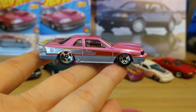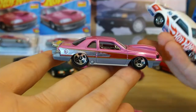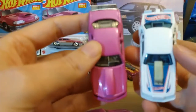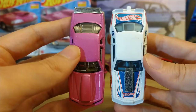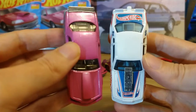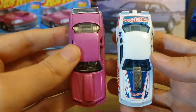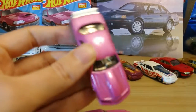I think that seeing this in a team transport would be awesome. I would love to see a premium 2-pack of this and the 86 Thunderbird. I think that would be really cool in the future. Also, I'd like to note that the 86 version starts off narrow in the front and widens up a little bit as it goes down the body line, whereas this 88 Thunderbird pretty much stays narrow throughout the whole body line of the car. So out of the two, I definitely think I like the 88 version better, but I'm probably biased just because I love this body style better.